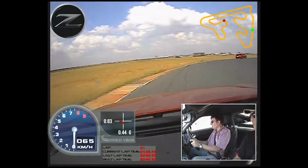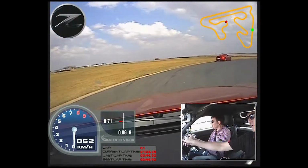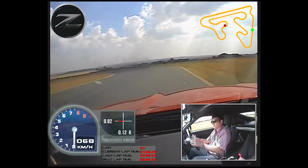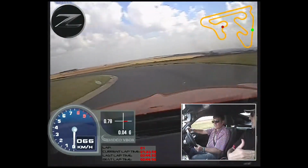Now, I'd like to be able to brag and say, look how much faster I am than that other car. But the reality is that guy's on a slowdown lap and he's moved over to let me past.